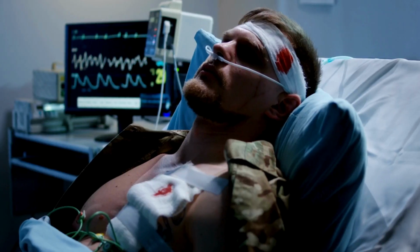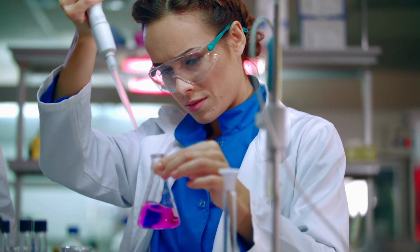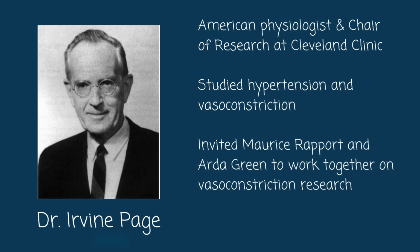To find and isolate those factors, he first had to encourage blood to clot, similar to how someone's blood would react if they were injured, changing its form from a runny liquid to a firmer gel, a process known as coagulation. There was just one issue. Every time the blood coagulated, a pesky serum formed as a side product, and this serum would have to be removed before Dr. Page could get around to finding the vasoconstriction substances that he was looking for. To help him remove the serum, he hired organic chemist Maurice Rapport and biochemist Arda Green.